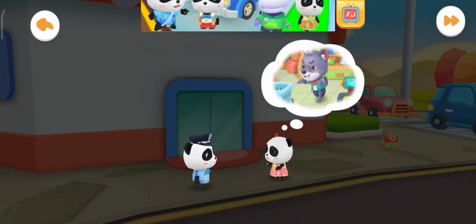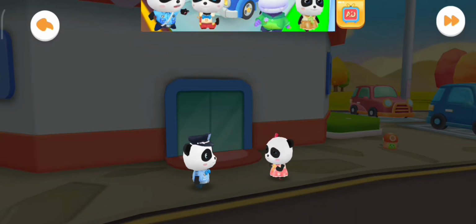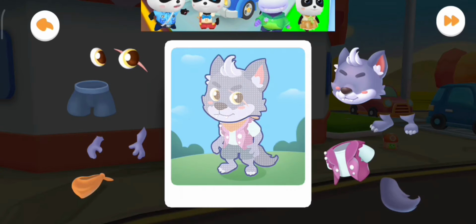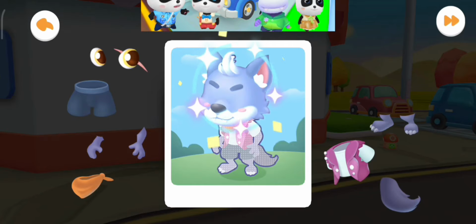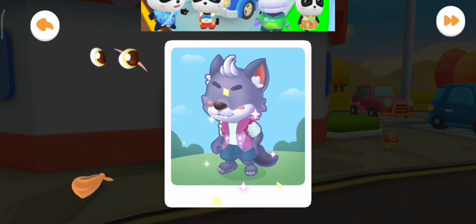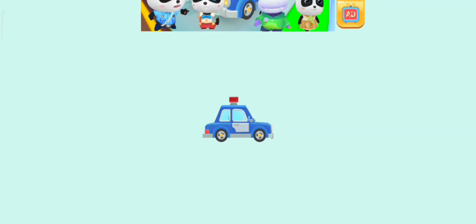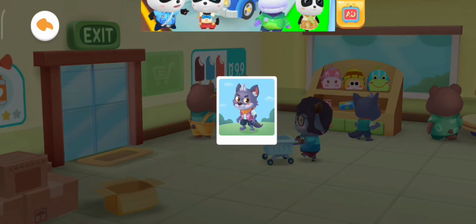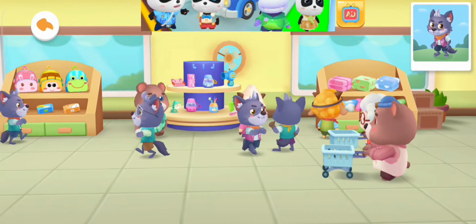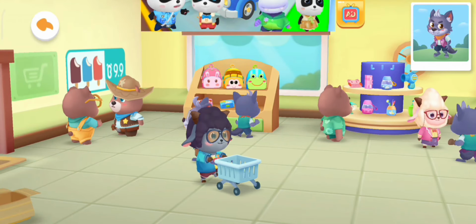Oh no! A bad guy just hid in the supermarket. Can you help me find the criminal? Do you know what the bad guy looks like? He was wearing a purple vest, black pants, and a yellow scarf around his neck. Okay, first, let's piece the bad guy's portrait together. Now, find out where the bad guy is.